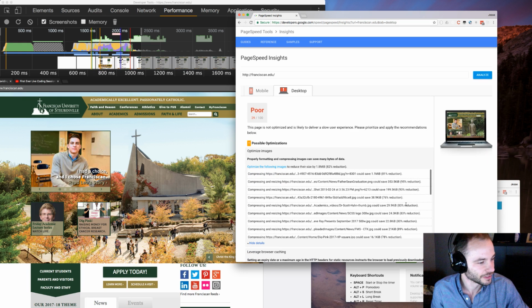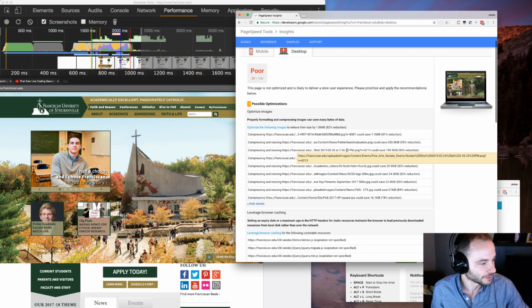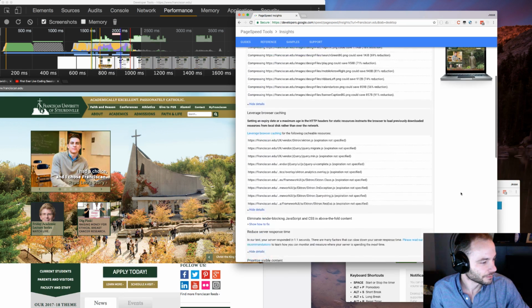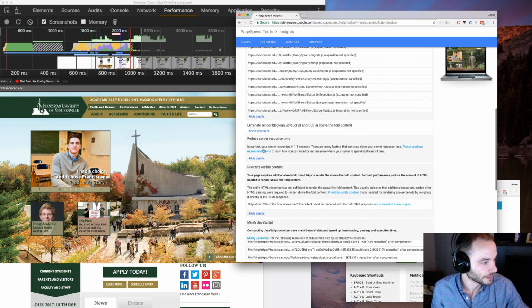You can see some are easy things, like reducing image sizes and compressing images. Some are a little more difficult, and some things we won't be able to change. We'll just have to work with it. For things like server response time, I don't have access to anything with the server right now. It's a whole different department where I work that handles that, so I won't directly be able to change anything.